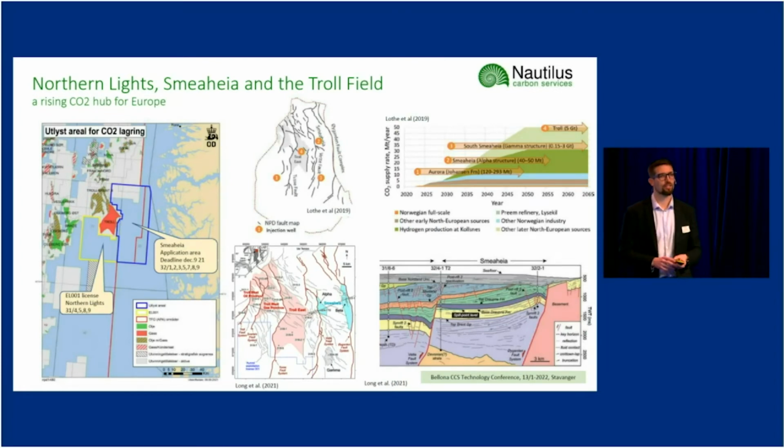The Smeaheia application is now available, and what we see is that if we take the Longvu article from last year, showing the Troll area and towards the Smeaheia, they had this analysis of what is the prospectivity in the Smeaheia. And on a cross-section here, you see from the 3241 well they have drilled, they have the prospect in this alpha structure in Smeaheia. And what they see is that there is a pressure communication between the Troll field and the alpha structure. And if you read the article, then you see that Equinor moved away from the Smeaheia toward the Aurora well in order to be secure in the first place.